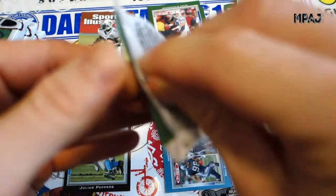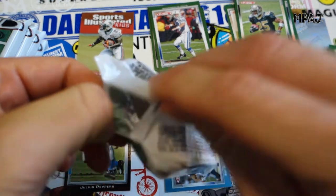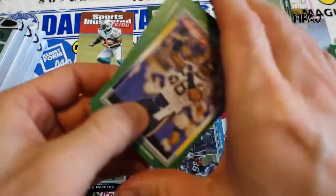Yeah, these cards are very bland looking. This is like a starter pack of that box of cards, I think, for young collectors who are just getting into it.